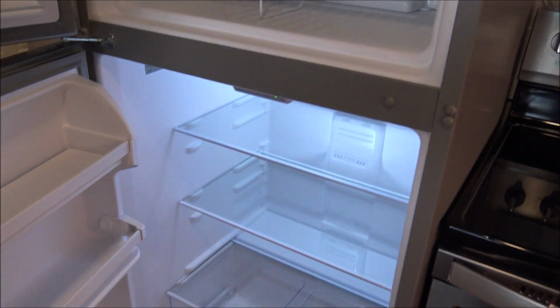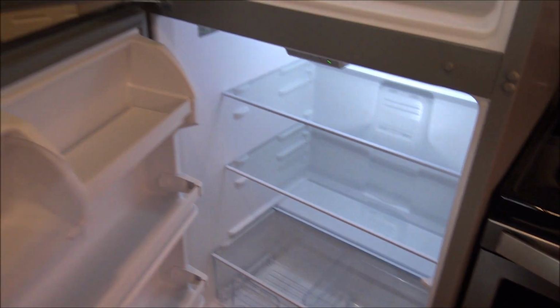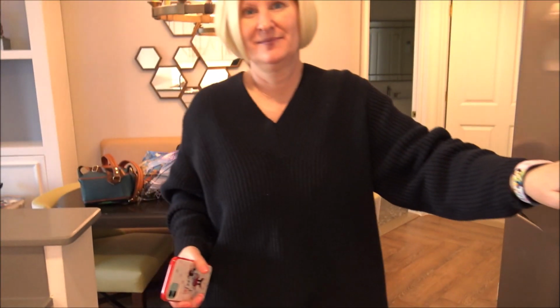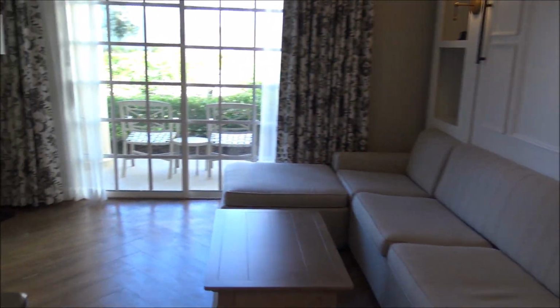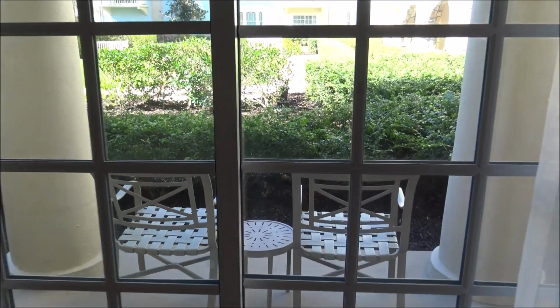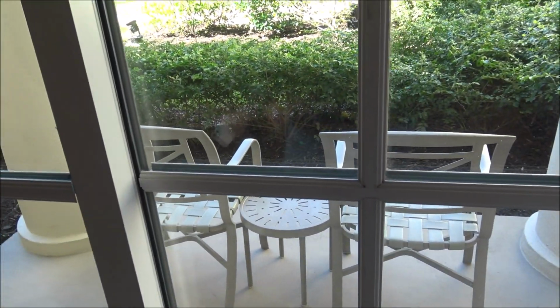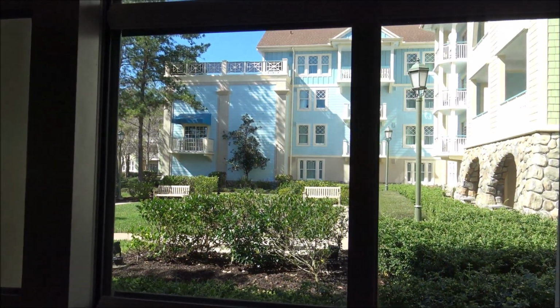And there's the fridge. So you know what's going to go good in this fridge, Jen? Our bottle of wine. We need to pop that in there sooner than later so we can have a nice glass sitting out on our little patio out here where we have chairs and a table. So I do believe we are going to be doing that very soon. Wow. This was some amazing pixie dust.